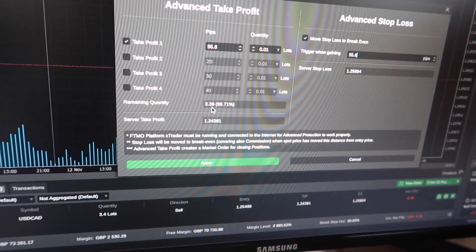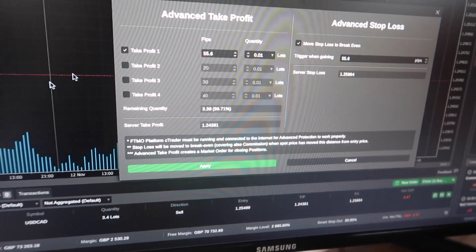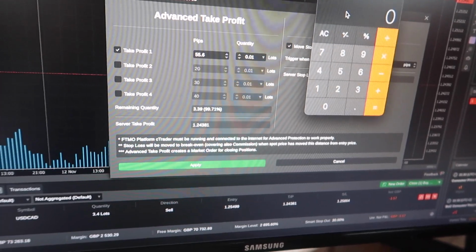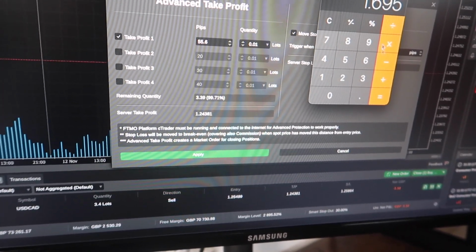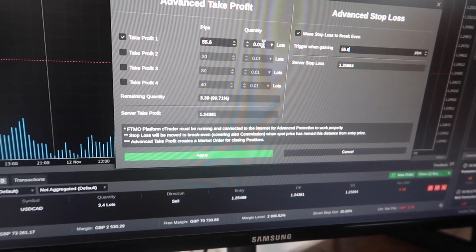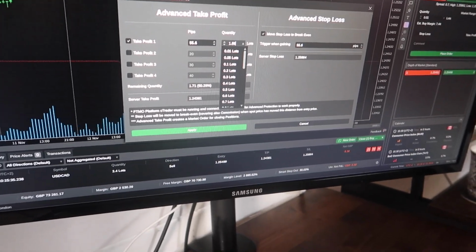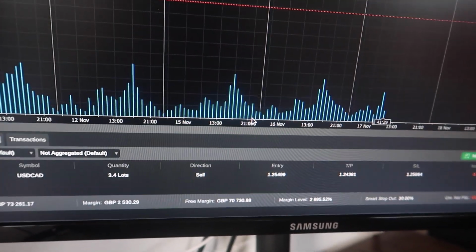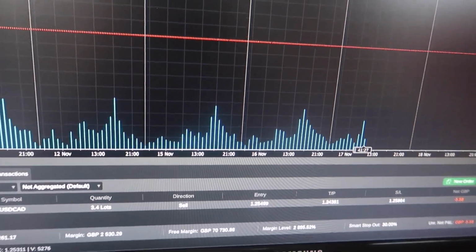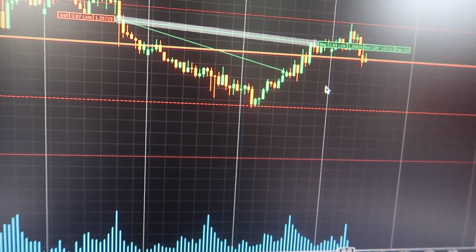So far I've got 3.39, so I want to do half of that. 3.39 divided by 2, so I want to have 1.69 left on the trade. As you can see, it's going to leave 50.29 remaining on that trade. So I'm going to click apply, and you can see it there, right? Now I'm not going to touch it. I'm just going to let it do what it's going to do.